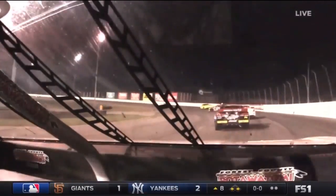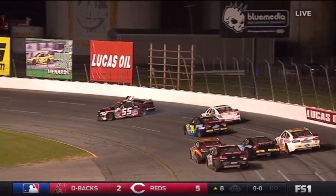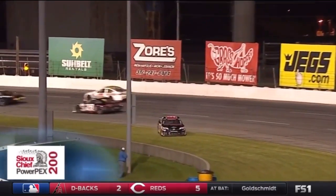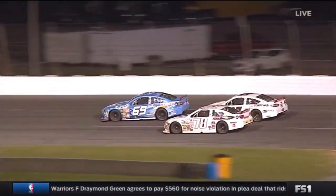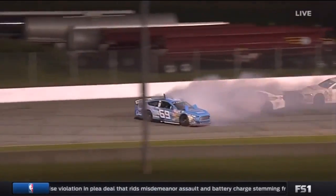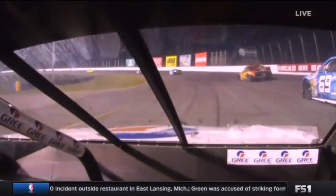See Dalton Sargent trying to get by Kurzieski, they were racing for the free pass. So as the 55 spins out over there in turn number 2, it brings out another yellow, and we're going to take a quick caution for the crew chiefs. And here's a look at what happened to Finney. He cut down just a little bit to the left and made contact there with the 78 of Gus Dean, and around he goes. Yeah, Gus Dean is one of our lead lap cars.